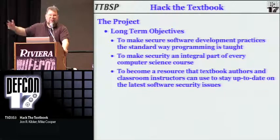Right now, most people don't take a software engineering or a security course till they're a junior or senior. By then, they've had 2 to 3 years of learning how to do it wrong, and you expect them to, in one semester, relearn how to do everything right. That doesn't quite fit, so teach everybody to do it right the first time. And also, we'd like to become a resource that authors and college faculty can use to find out what are the latest issues, what are the problems, and how should they be fixed.